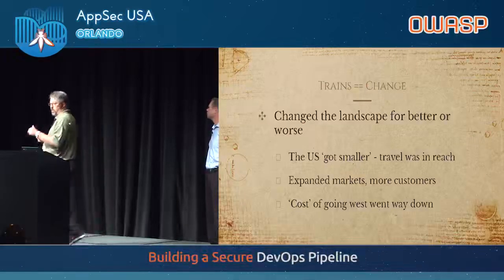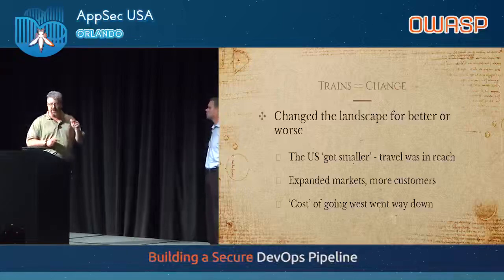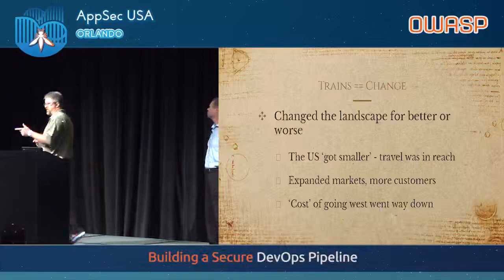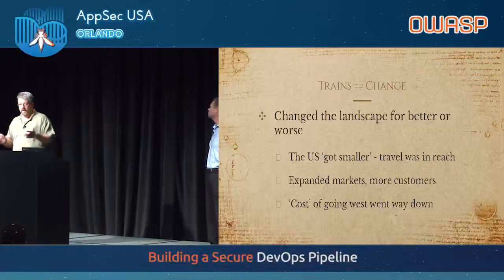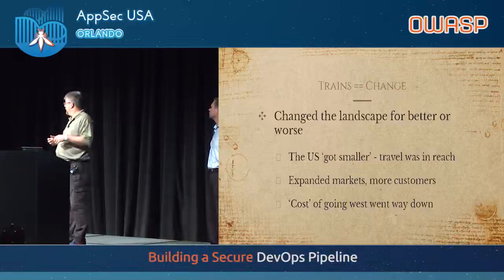But definitely the US got smaller, right? This big, huge continent that was 6 months and scary and wagon wheels and no roads to get across suddenly became a one-week journey and a reasonable amount of money, right? That was a huge revolutionary change.